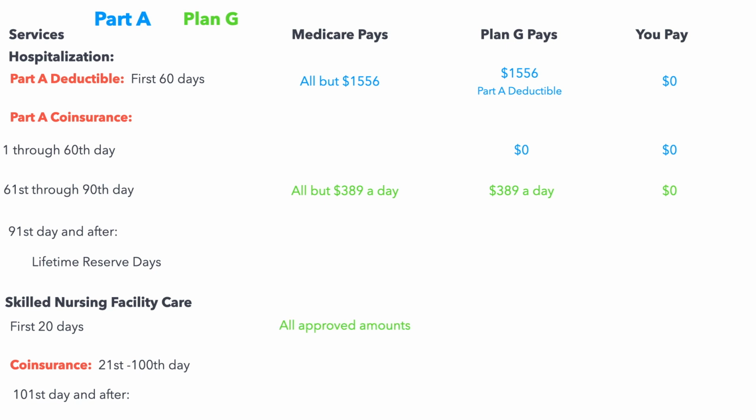Now, under Medicare Part A, there's also something called skilled nursing facility care. For days 1 through 20, there are no gaps. Medicare pays the entire bill. For days 21 through 100, a coinsurance kicks in of $194.50 a day, but because you have Plan G, it's covered and you pay nothing. Now, that doesn't mean they'll keep you 100 days, but you're eligible for 100 days. For days 101 and on, you're on your own. Medicare doesn't cover anything, neither does your supplement.